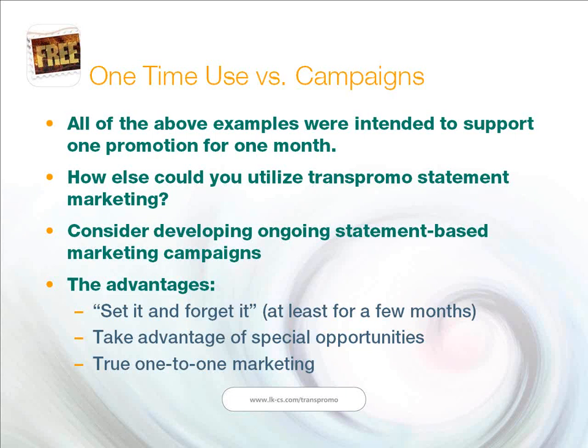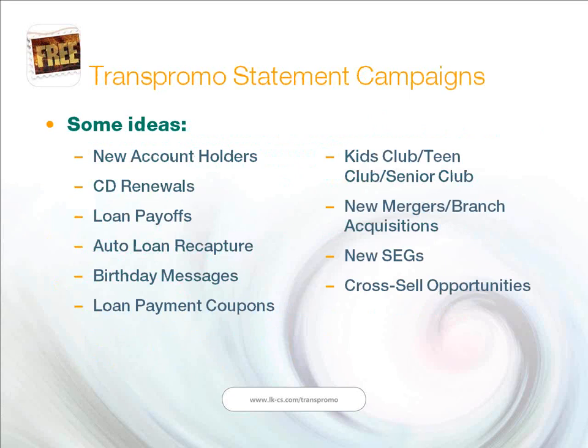And there's a lot of different special opportunities that we can find within your statements to make that happen. And by doing this, we are really doing one-to-one marketing, because we're looking for specific conditions for members and for their accounts that would trigger these onserts to print on their statements, while other members get different onserts. So, not everybody has to have the same combination of onserts, just like people don't have to have the same combination of statement inserts.